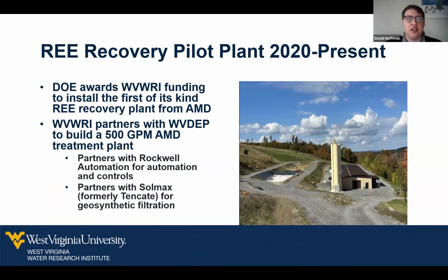So as I said, we did get awarded by DOE to do the project. The A34 plant is a 500 GPM AMD treatment plant on average. We also partnered with Rockwell Automation on that project and Solmax. Rockwell Automation did all the automation and controls on our side, as well as partnered with DEP for their automation. So we are all kind of using one whole system. And Solmax is the geosynthetic filtration development company.